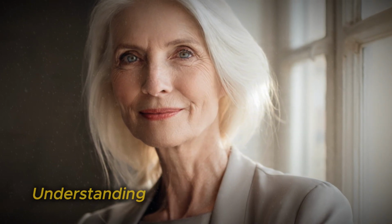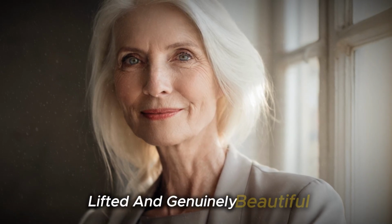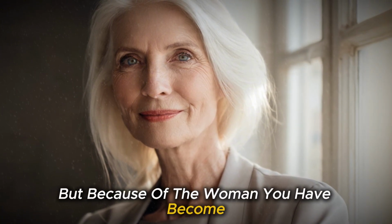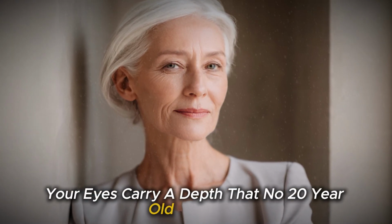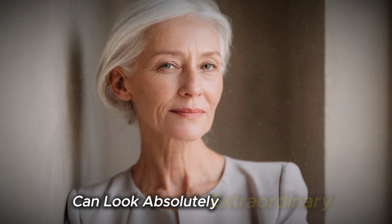Imagine finally understanding exactly what thin hair needs to look full, lifted, and genuinely beautiful, not despite your age, but because of the woman you have become. Because here is what I know about you. Your bone structure is stunning, your eyes carry a depth that no 20-year-old can fake, and your hair, with the right approach, can look absolutely extraordinary.